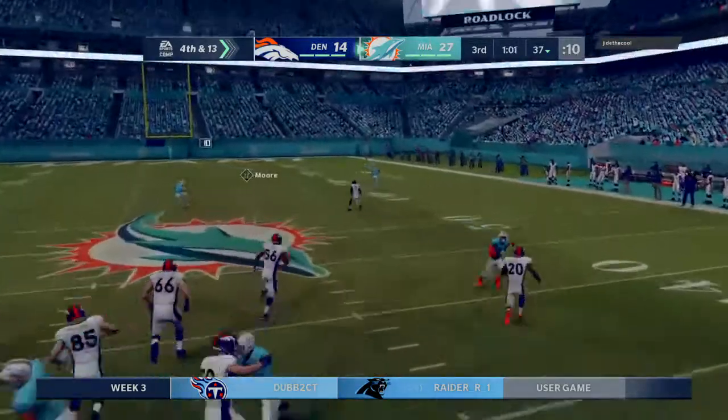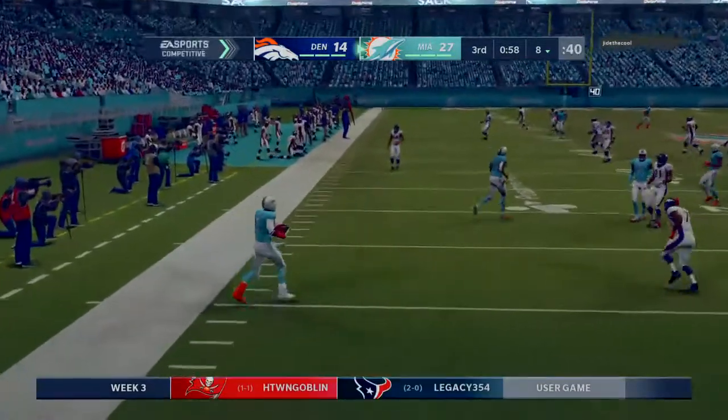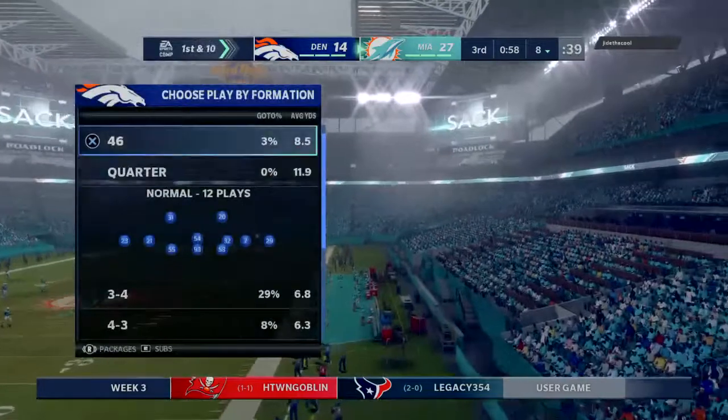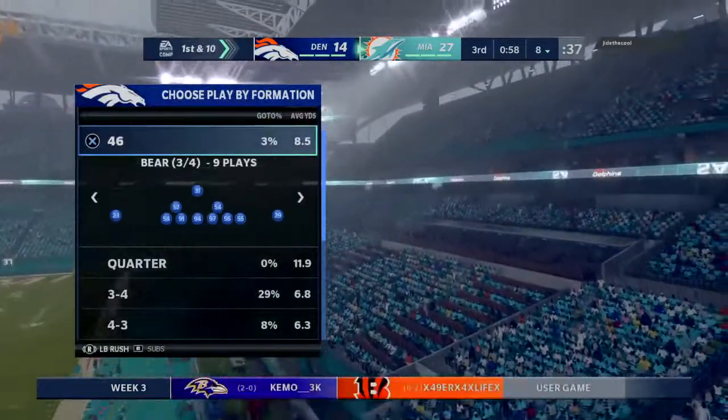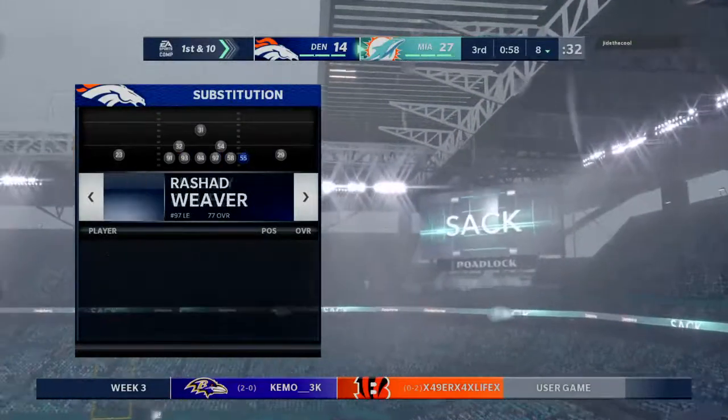And here now the punter, Martin, booming this one away, and it's taken in at the 9. So a change of possession here on the punt, and the Dolphins' drive will start deep in their own territory with a 1st and 10.